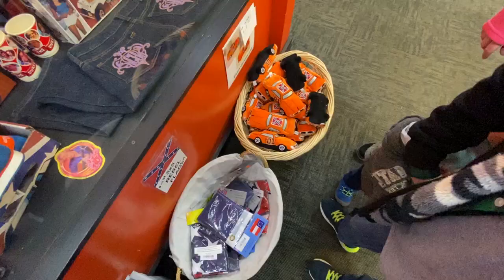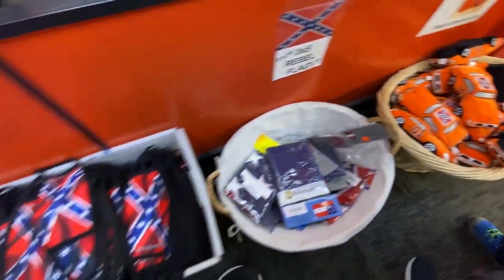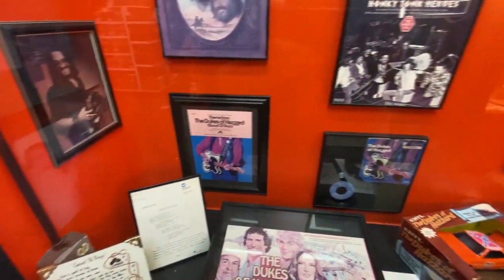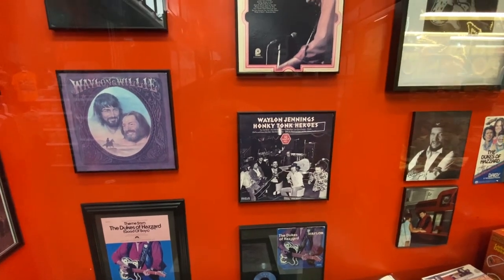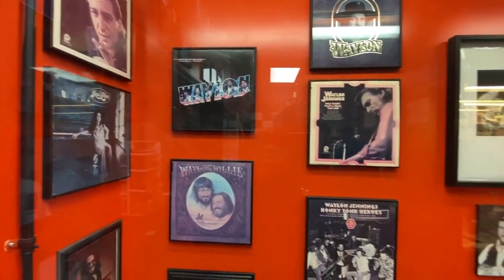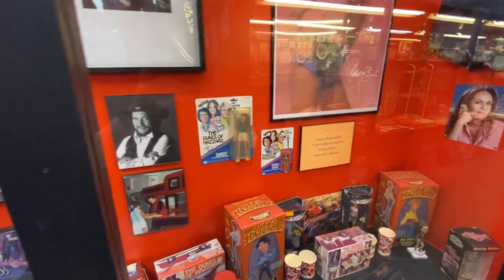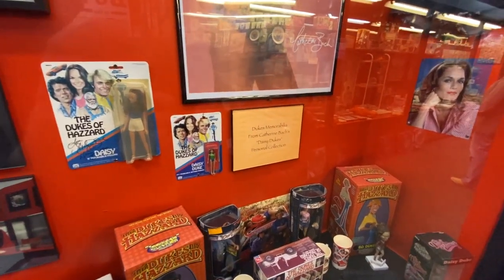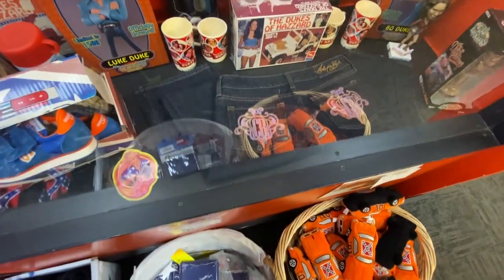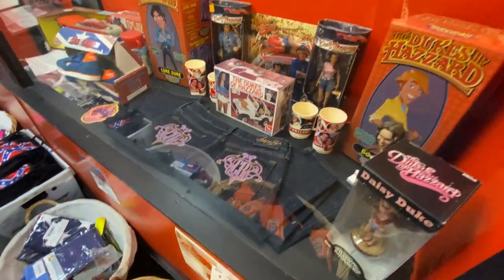Yes. They have some stuffed General Lee cars down here. And here's some more memorabilia with Waylon Jennings, of course. Just a good old boy from the theme song of the Dukes of Hazzard. Here's some Daisy Duke memorabilia from a personal collection. Here's an extra pair of her famous Daisy Dukes.